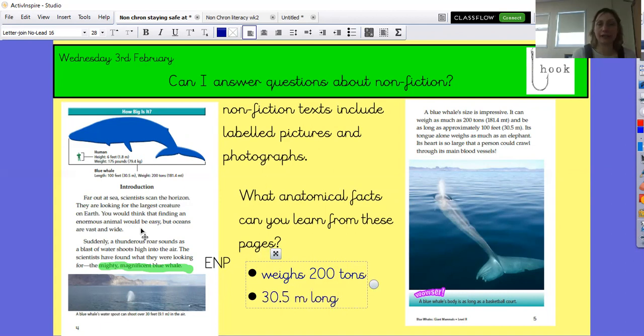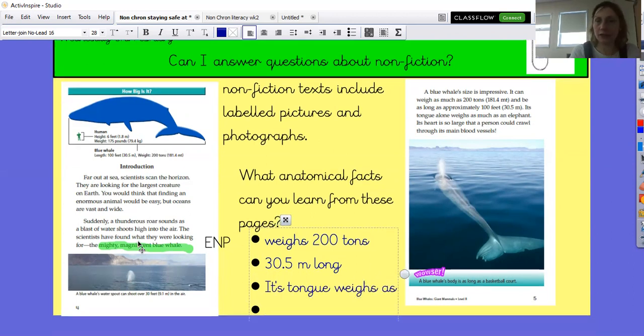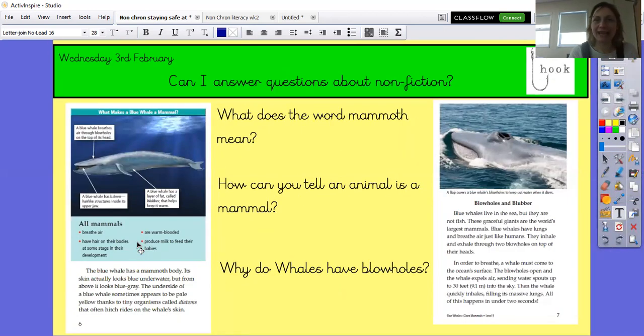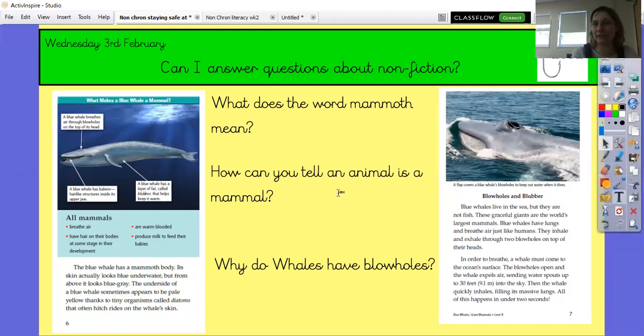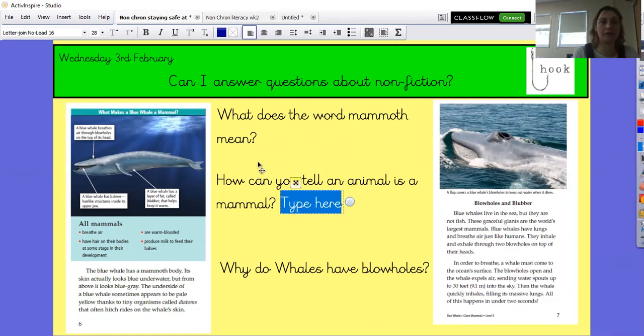What does mammal mean? How can you tell information here? And why do whales have blowholes? Below the definition for mammal, didn't we? Oops, sorry, I keep going back. Starts to read. So here, what's a mammal? A blue whale breathes through holes on the top of its head. So this question. It has baleen, and you're going to learn about that later. The criteria that you can use, they're warm-blooded and they produce milk to feed their young. So let's answer that bit of the question first, because we found that information out first of all, haven't we?